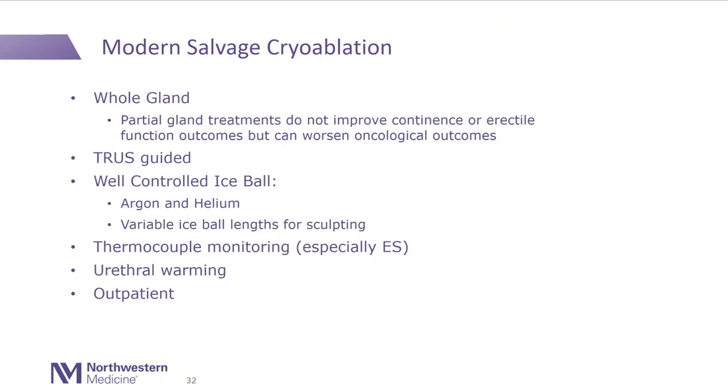You're also not improving continence. Continence rates are excellent after salvage cryoablation, and it doesn't seem to be dependent really on whether you did a partial or whole gland salvage cryoablation. The rates of incontinence are about 0 to 5%. I would say 3 to 5% is common. But the data says you do worsen oncological outcomes when you do that. And doing a redo salvage, I think, is a very difficult cryoablation. So you want to get your best treatment as your first treatment in the salvage setting.